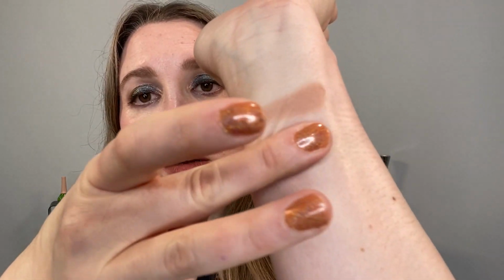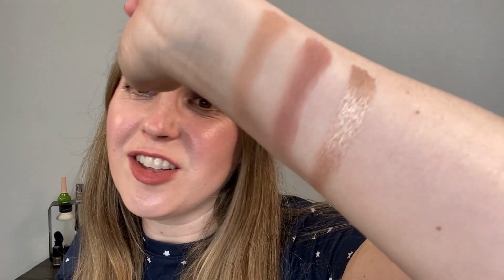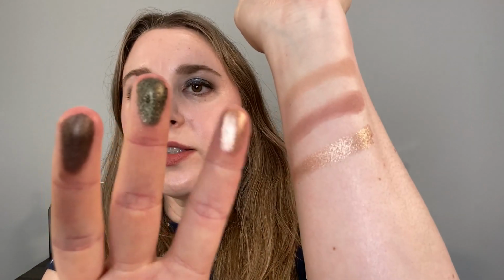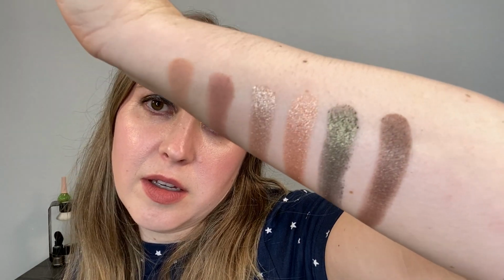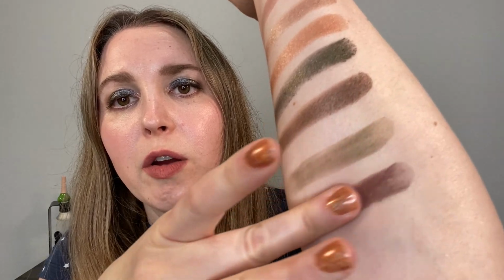But this palette is really pretty. So I have 3 looks that I'm going to share with you. And then let's start off with swatches. So this is the first row. Okay, so you can see we start off with a couple mattes and then look at that metallic. Okay, so here is row number 2. Got a couple more metallics here and then a satin. So pretty. And this is the third row.